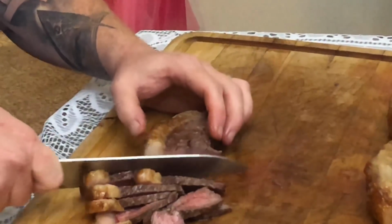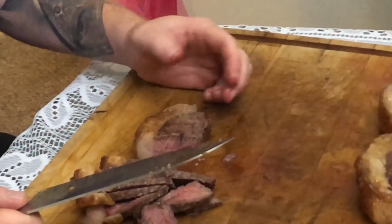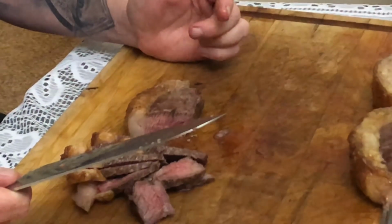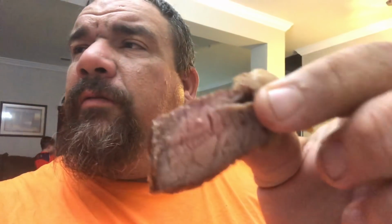Was she telling you it's overcooked, didn't she? No, she was saying that there was a lot of blood here, but it's not represented inside. And I told her, are you gonna let me cook this meat or not? All right, guys, we have a picanha slice right here. Wow, that was a little too close. It smells really rich. So here we go.